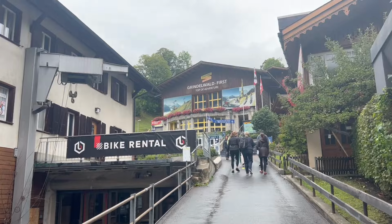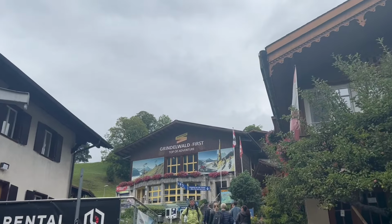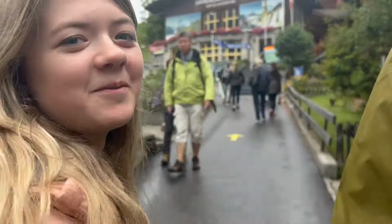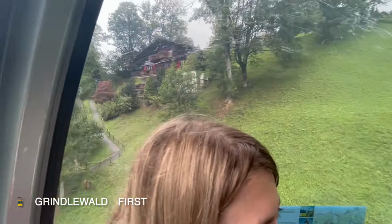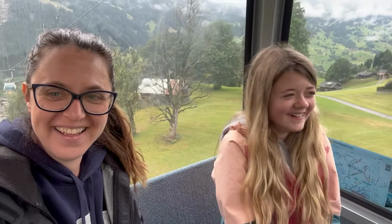Right, we're on our way up. The last leg of the journey. We're going to the top of Grindelwald first. We totally hiked all the way up here. Totally. We did not. We got the bus. It's a good job because it was all uphill. Wow, this is a swinging gondola, isn't it? And it's smaller than the other ones. It's 25 minutes on the gondola. He was like, 25 minutes?